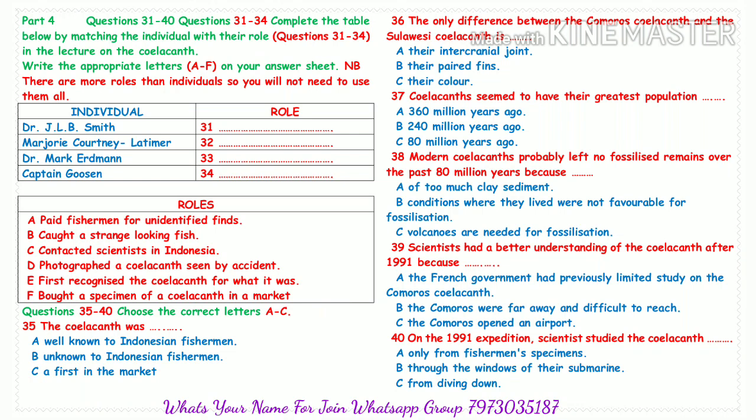Good morning, everyone, and welcome to this further education lecture on marine biology. Today, we're going to look at the coelacanth. The discovery of the coelacanth has been compared to finding a dinosaur walking around today over 85 million years after it went extinct.